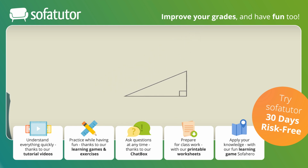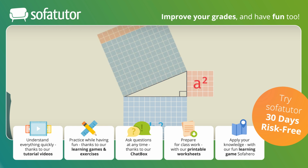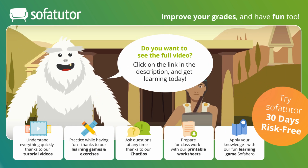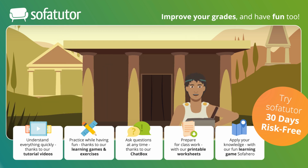How about this triangle? Is it a Pythagorean triple? Let's see. The triangle has a right angle, and if you sum the area of the two smaller squares, the sum is equal to the area of the larger square. Damo has a choice of several different roof shapes, but he wants one in the shape of a right triangle, and it must be just right for the cottage.